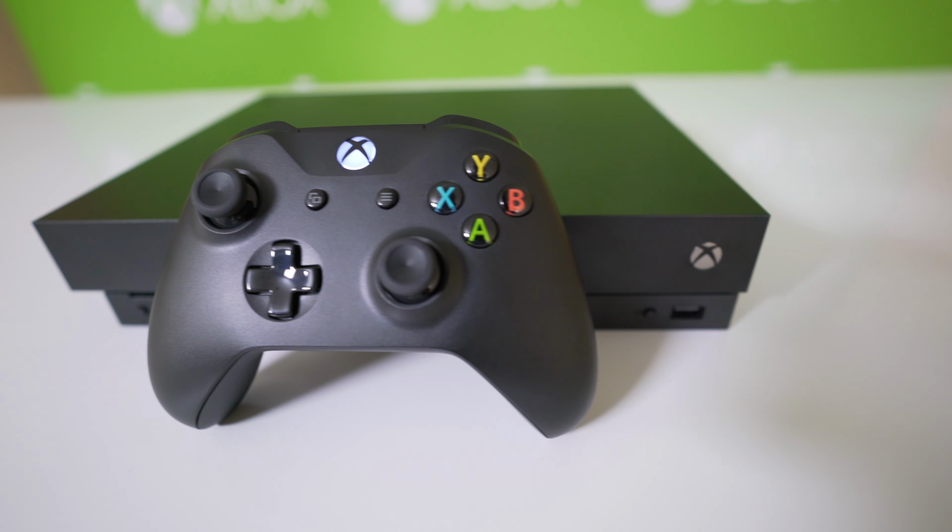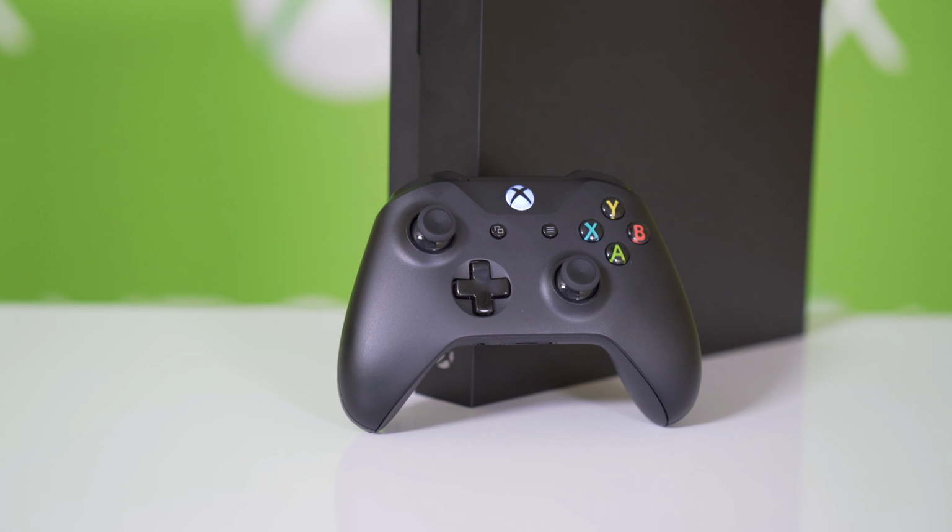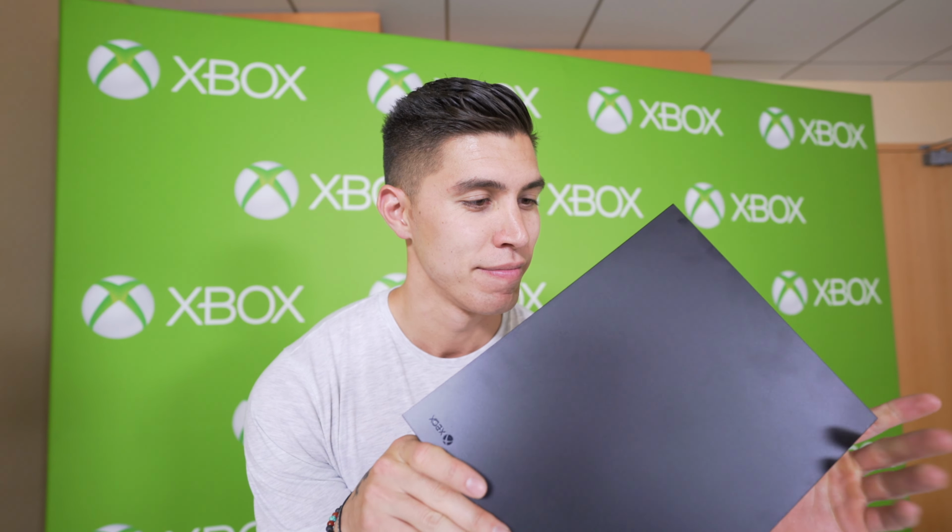A couple titles coming to mind are Gears of War 4 and Forza Horizon 3 that are being upgraded for free to 4K. So if you have those titles, I'll leave the full list down below. Free upgrades to 4K, and cannot wait. 4K 60, we've come to next gen.